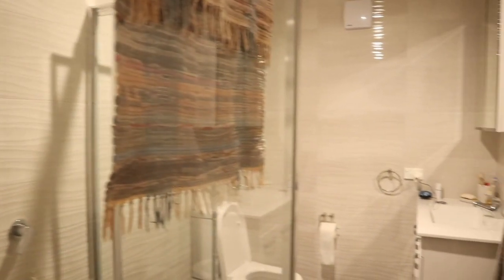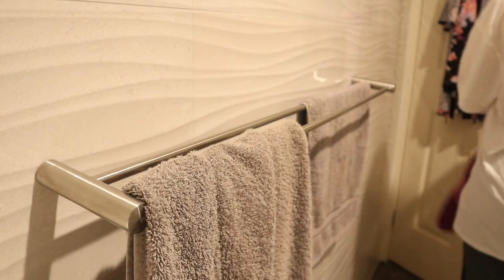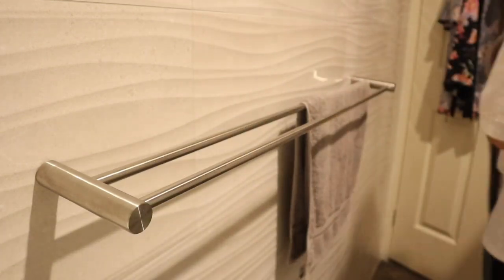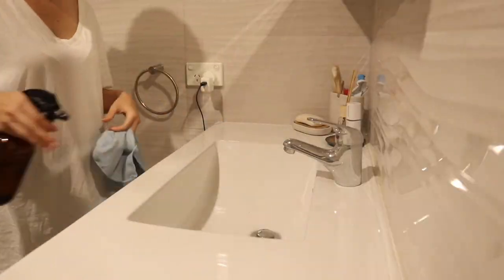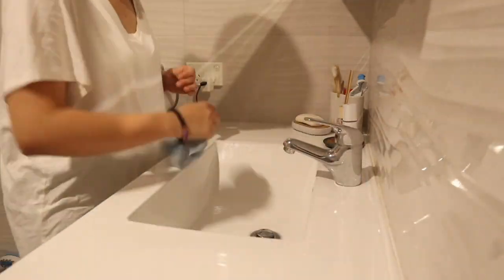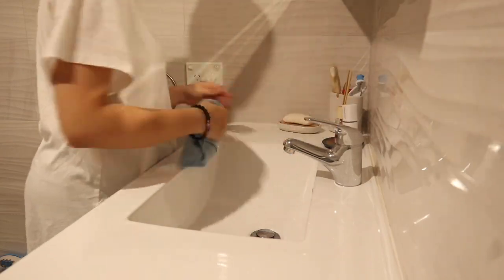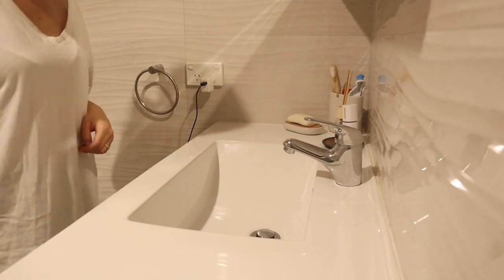But we're moving on to the bathroom. We're gonna get rid of the dirty laundry, put it in the wash, you know how it is. And this bathroom is definitely smaller than our previous one, and we no longer have three toilets, we've just got one. But in a way, I prefer just having one bathroom because there's only three of us in the house, and it just makes cleaning so much faster and easier. It's just great.